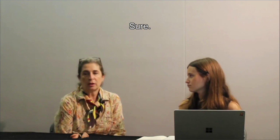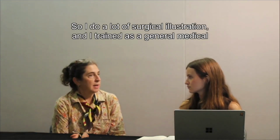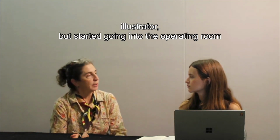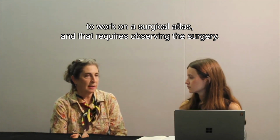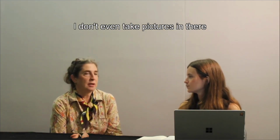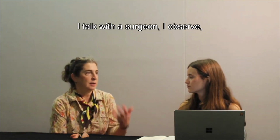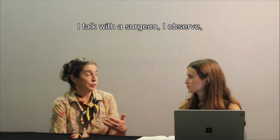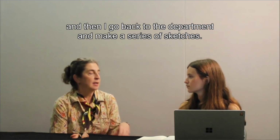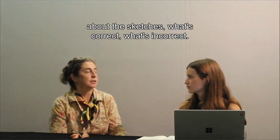Sure. So I do a lot of surgical illustration, and I trained as a general medical illustrator, but started going into the operating room to work on a surgical atlas. And that requires observing the surgery. I don't even take pictures in there because the photographs are so hard to interpret. I talk with the surgeon, I observe, and then I go back to the department and make a series of sketches. Then I'll meet with the doctor and talk about the sketches, what's correct, what's incorrect.